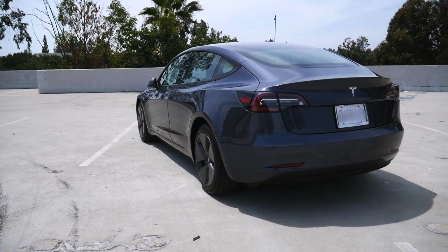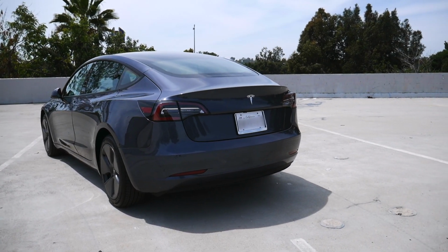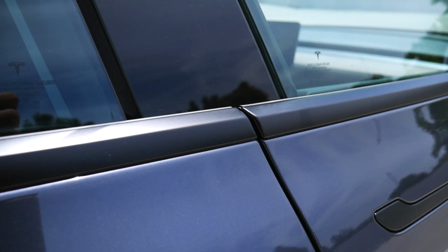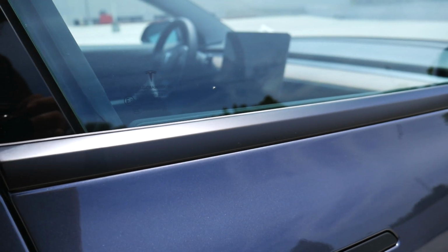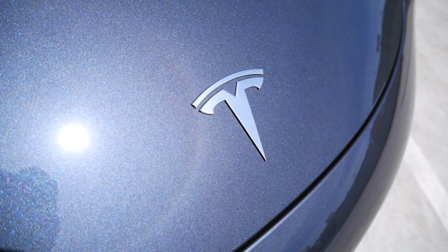With mine personally, I have nothing wrong with any of the interior so far that I've noticed. I do have paint issues though. When they painted the car, it looks like they might have scratched the car as they're painting it. It doesn't really come up on camera that well, so I couldn't really get you guys footage of it. But in person, you can see it pretty easily. And I'm already talking to Tesla about getting that fixed and working that out with them. So they seem to be pretty good about working with me on the fact that they basically gave me a brand new car with scratches in the paint.